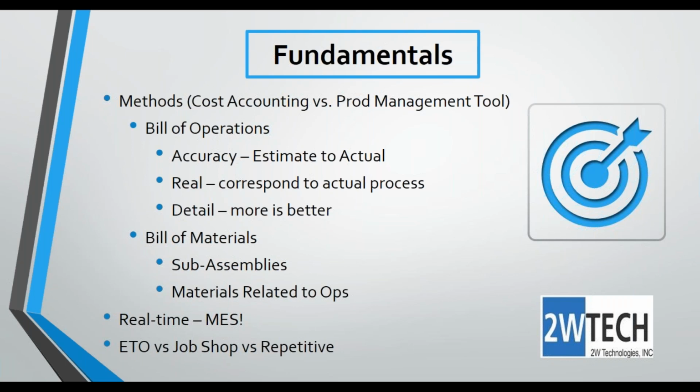What are a few of the other preparatory steps, in addition to fine-tuning our methods, that we can take on? Well, a focus on more real-time gathering and reporting of production data. In other words, use of MES. Because the Epicor system is going to function best for you and deliver the greatest results when we get timely and accurate labor and production information. And the best way to do that is through using the MES as opposed to employee timesheets.